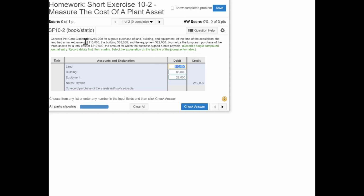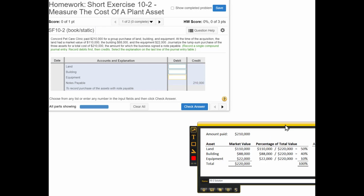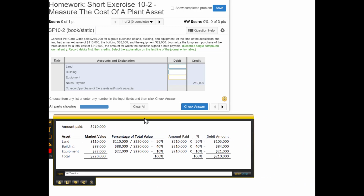These amounts are just the market value. So we've done an appraisal of the stuff that we're going to buy, and the appraisal said they're worth 110, 88, and 22, but we only paid 210. So we can't use these amounts because the journal entry will not balance. So here's what we're going to do. We're going to do the lump sum group purchase technique.